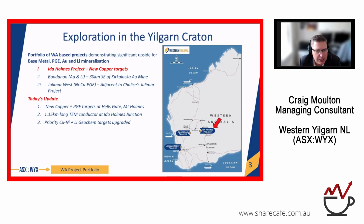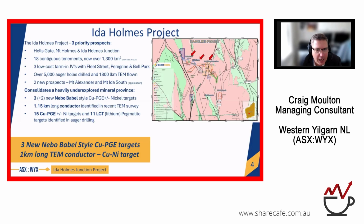And then also I'd like to give you a brief update on the ongoing work we have on our copper, nickel and lithium geochemistry targets. If I do have some time at the end, I'll briefly touch on our Boudinot and Julimar projects, which you can see also on the map here. So on the next slide, we are going to dive down now into the Ida Homes project.